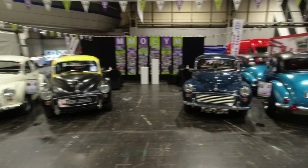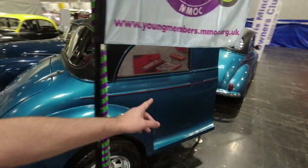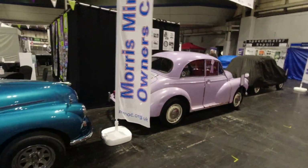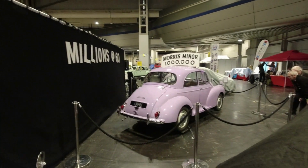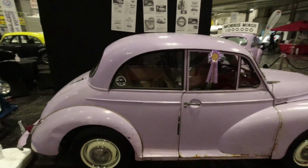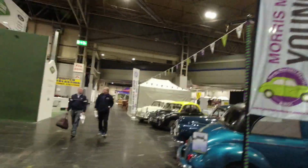So Morris Minors is a good display of cars. All sorts, a little trailer there, which matches the tow car. And they're also doing the anniversary of the Minor Million. So they've recreated the scene when the Minor Million first went on sale. I think it was one for every dealership. Ended up with one of those back in the day. Could be wrong. Memory gets a bit foggy as I get older.